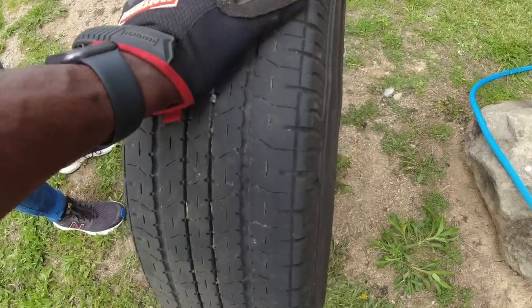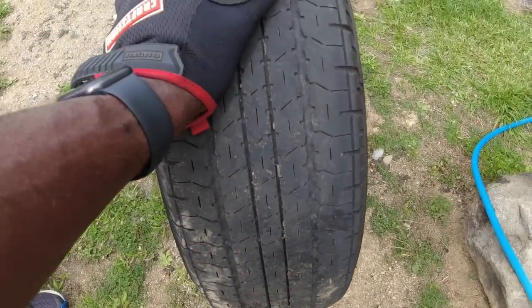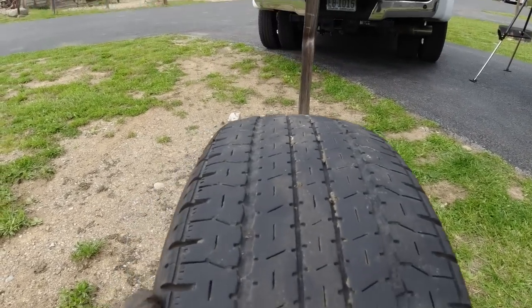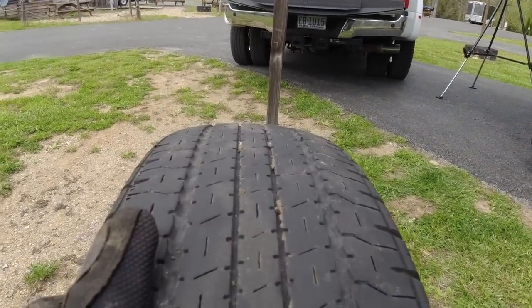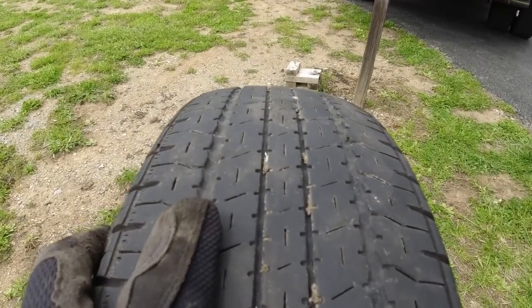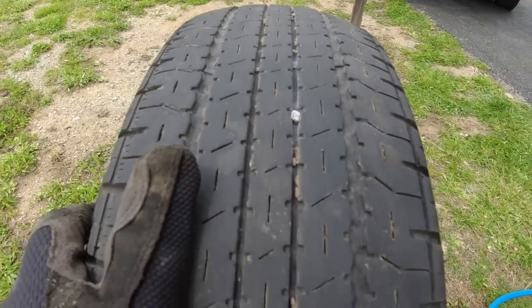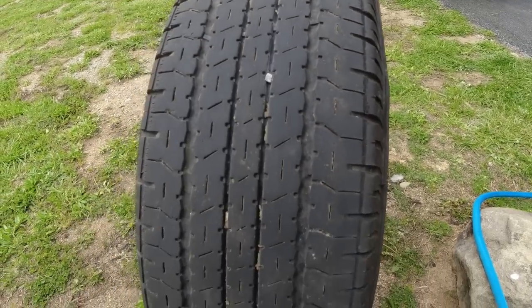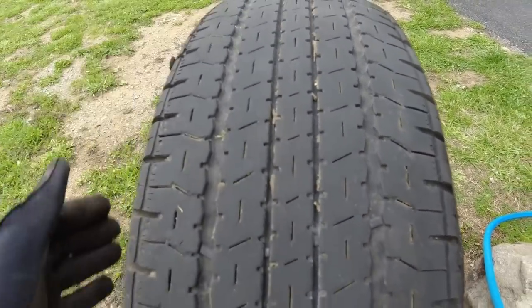Okay, guys, I don't know if you'll be able to see this. I'm gonna try to get on the horizon of the tire. That means this up here. See how that looks flat? And I don't know if the camera's gonna do it justice, but right in there, the tire changes. And it shouldn't.